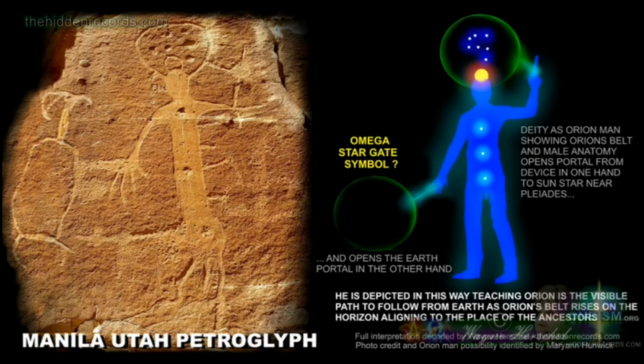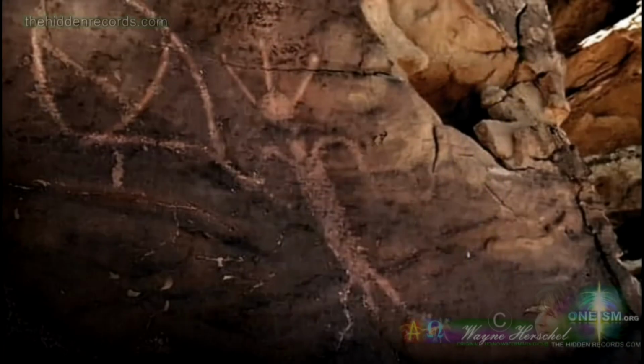That's quite interesting, and especially Orion man in Sumeria, the teaching of Gilgamesh becoming Orion man. Becoming Orion seems to be the king's altered state or teaching mechanism. That's how they showed the star map, as a deity being personified as an Orion man.